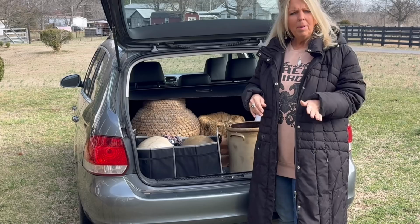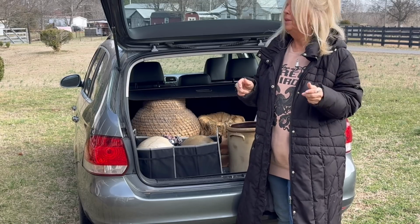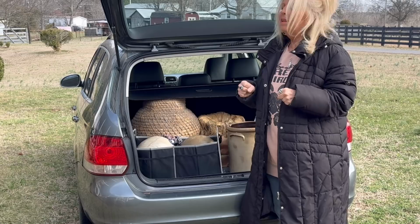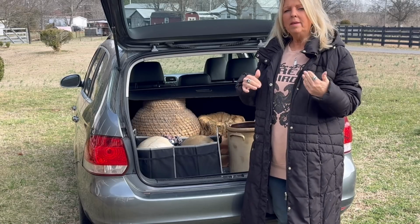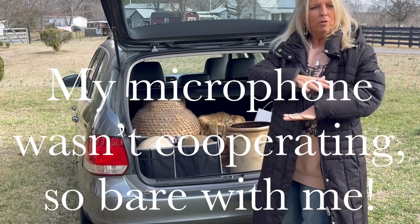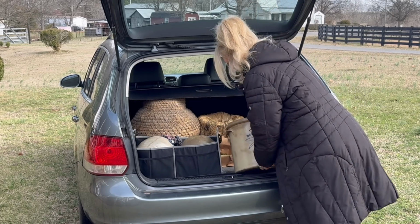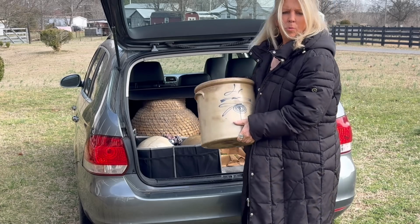But I thought I would share with you today what I found this weekend. I've been saving my money for a while now because I knew these shows were coming. They come every February, so I've been saving my money, and I got a lot of things, but the things that I did get, I found for a good price. So I'm just going to unload these things and show you what I got, and then I'll show you what I do with them.